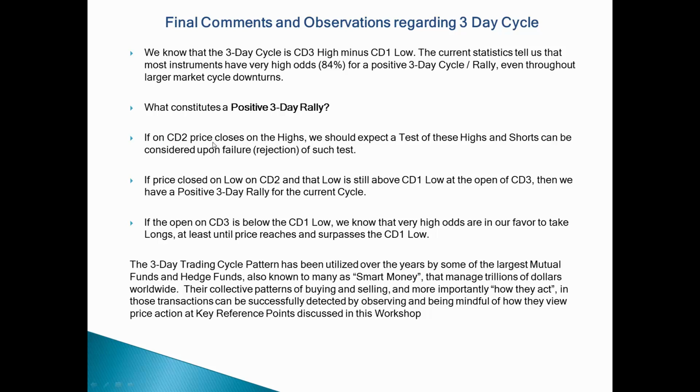If on cycle day 2 price closes on the highs, we would expect a test of these highs, whether or not there's a penetration of those highs and expansion, such as we're getting today. Again, there are some probabilities there, but if these highs are tested and they fail, shorts can be considered upon the rejection or failure of the test of the high. So that's one of the bases of.